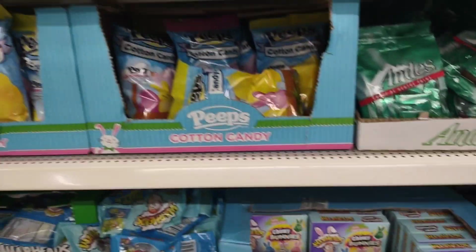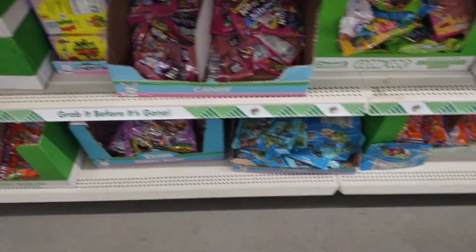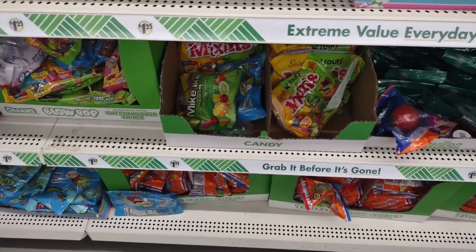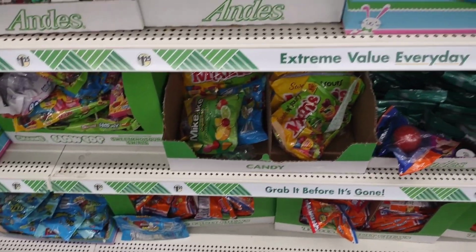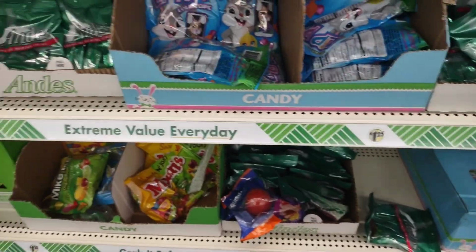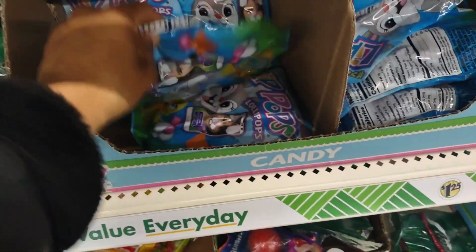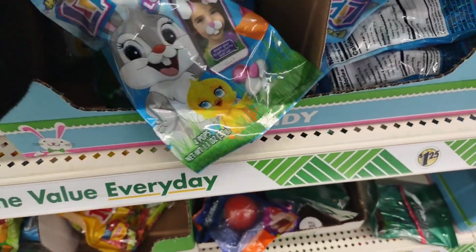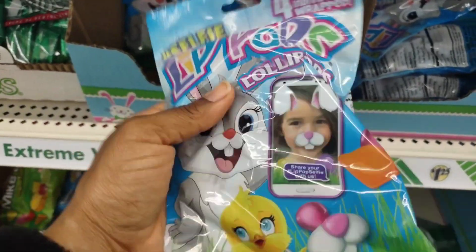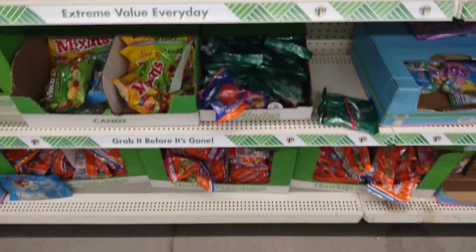Oh, they done moved their candy over here. I think they have probably about 2 owls. This owl over here, and the owl over there with the other candy. But I guess this owl is pretty much themed. Like if it's Easter, they're gonna have the Easter stuff like this. Lollipops. Oh, okay.